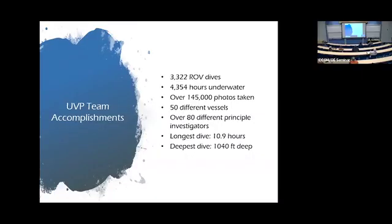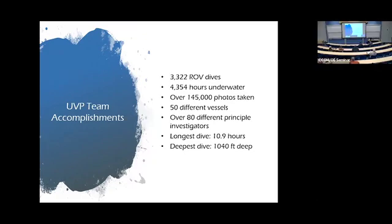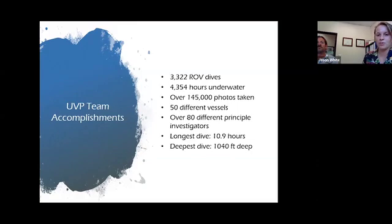Here's just a nice summary of where we are today with the UVP program. Over 3,000 dives completed, over 4,000 hours underwater, a bunch of photos taken. We go on a lot of different vessels, work with tons of different scientists. Longest time we've been down, there was probably a few bathroom breaks in there, 10.9 hours, and the deepest dive, which we're hoping to actually beat, go deeper this summer with our new winch system, past 1,000 feet.